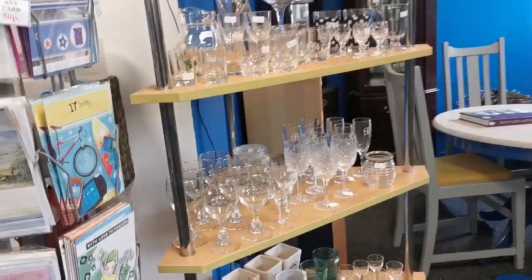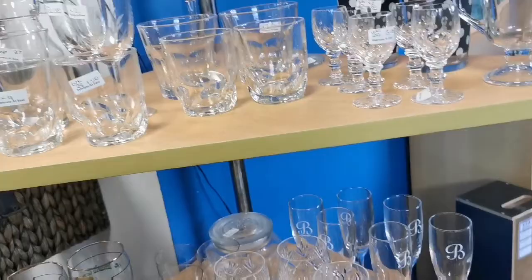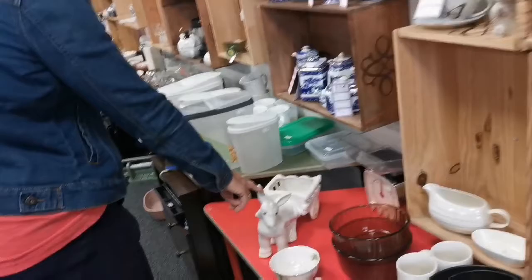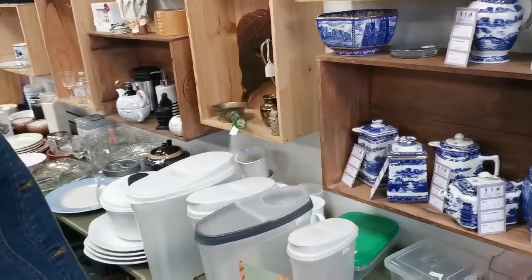So this was the second shop. I'm trying not to buy glassware because the packing involved is just too much at this point. I'm trying to buy things that are easy to pack, because then I'm more likely to list them quickly. That was a cute donkey planter, but again, it was big, and I'm trying not to buy big things purely for the packing.